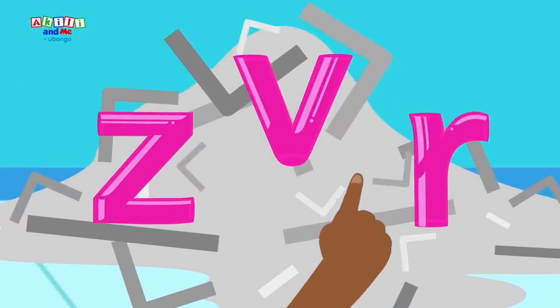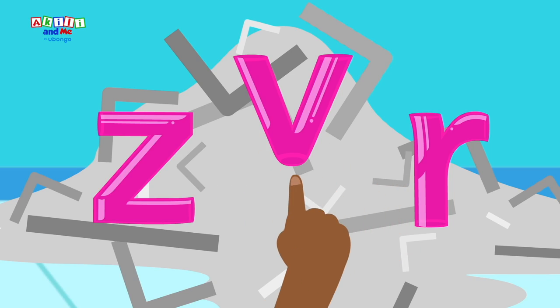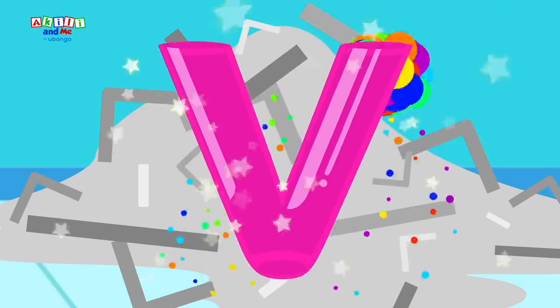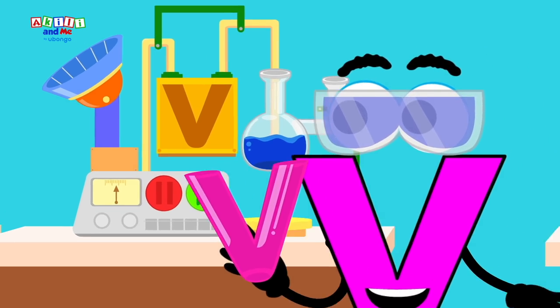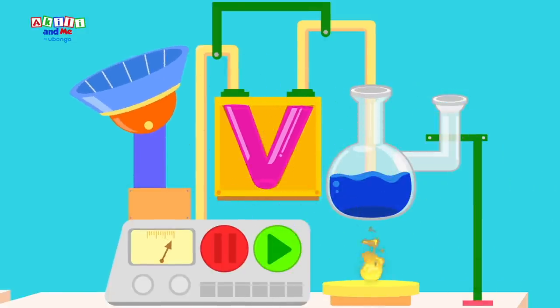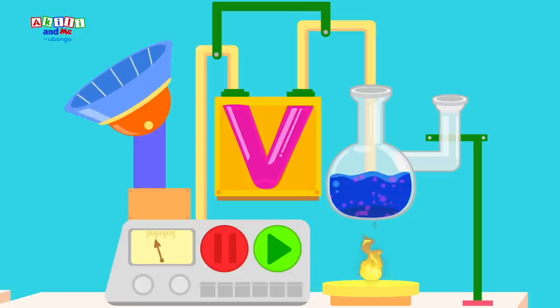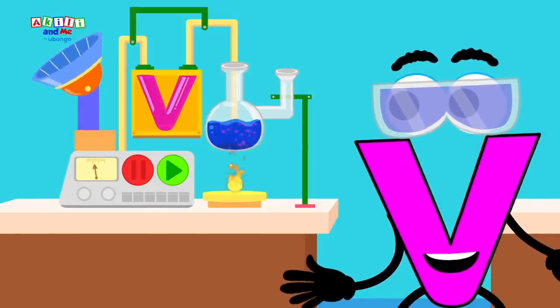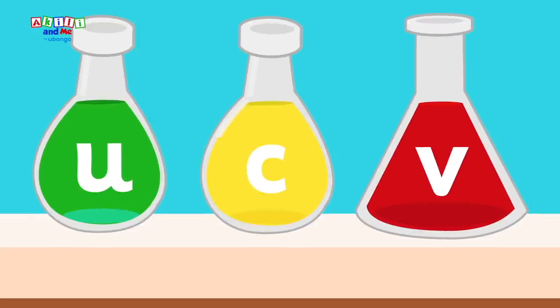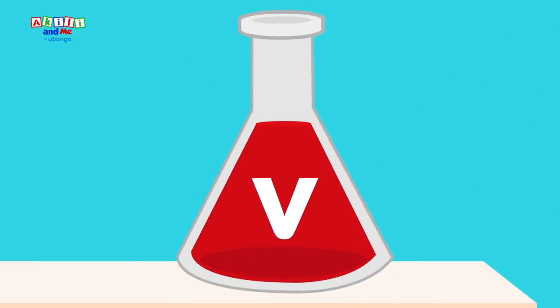Kids, which piece looks like the letter V? You did it! You found the missing piece of the swoopalulu machine! The machine is working now! We need to add the swoopalulu juice! Kids, letter V needs your help! Which bottle should she choose? Letter V. That's right. Kids, point at the letter V bottle. Which one is the letter V? That one. Great job, kids.